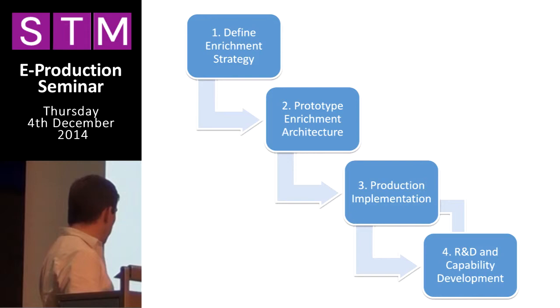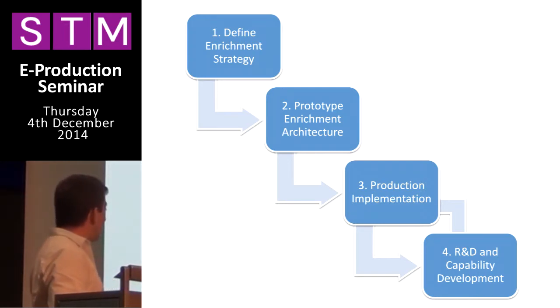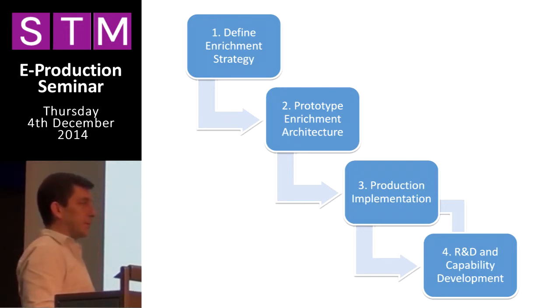And this last part is iterative and cyclical, because production is not a big bang, and we'll come into that in a bit more detail in a moment. But this R&D will help inform that, and we'll keep driving forward production capability. How's my pace? Can you understand me? Yeah. No one's falling asleep yet?